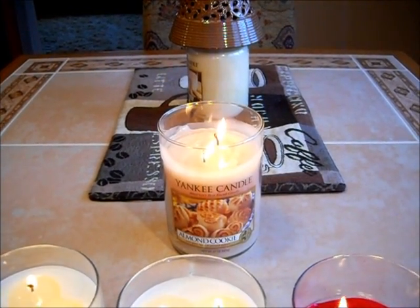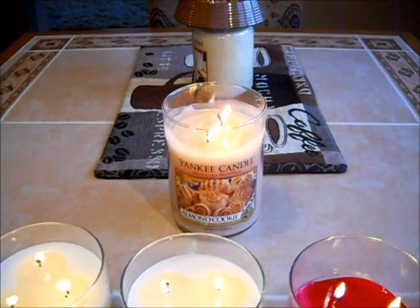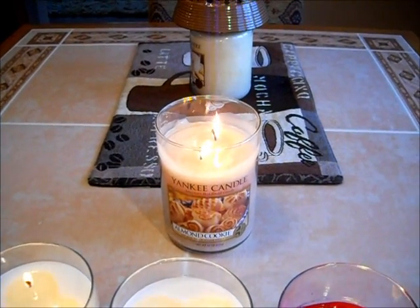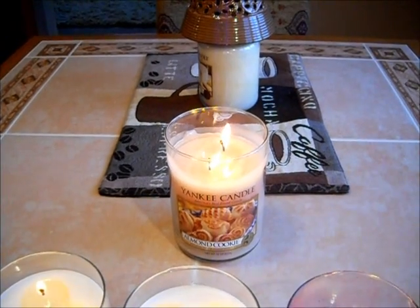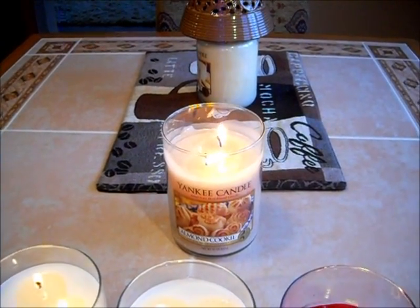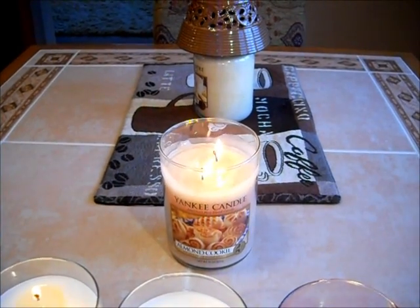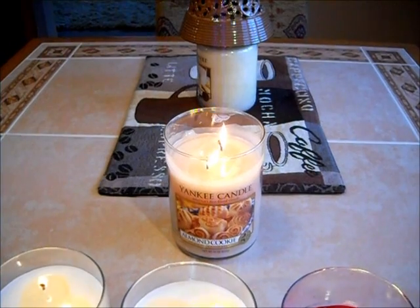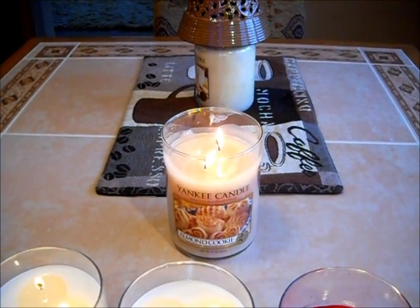I love it. I love these tumblers. I cannot rave enough about the tumblers. Like I said, just pardon the messiness around the side because normally it's not like that. Somebody just moved the coffee table right after I blew it out, so the wax just went all over the side. So I'm hoping that by melting this now, it will kind of bring that side down a little bit.